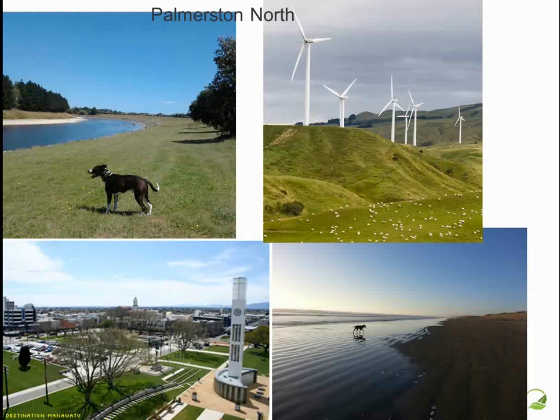Just a few photos. There is also a river that runs through Palmerston North, but it's nothing like the Brisbane River. There is no city cat that runs on it. That's my dog, by the way. And because it's quite windy up there, we harness a lot of energy from windmills. And this is quite a typical photo. You see a lot of sheep up there as well. That's an overview of the city. And it's not really coastal, but there is a beach that's nearby as well. It's a West Coast beach, so it's quite lovely out there.